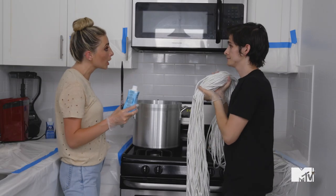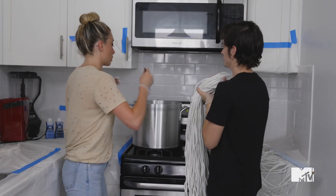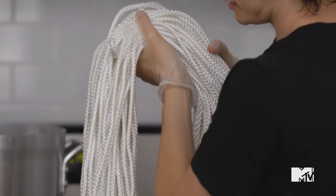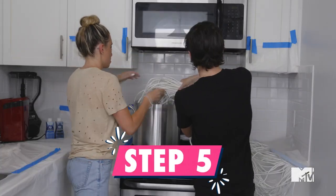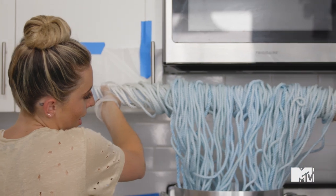So first, before you get close, we're gonna pour the first color in, and this is the lightest blue because we're gonna do an ombre. I'm gonna mix it up, ooh, it's hot. Okay, so we're gonna start our soup with 75% of the rope. Look how pretty it looks already. Do you see the blue? Yeah, I really like it.